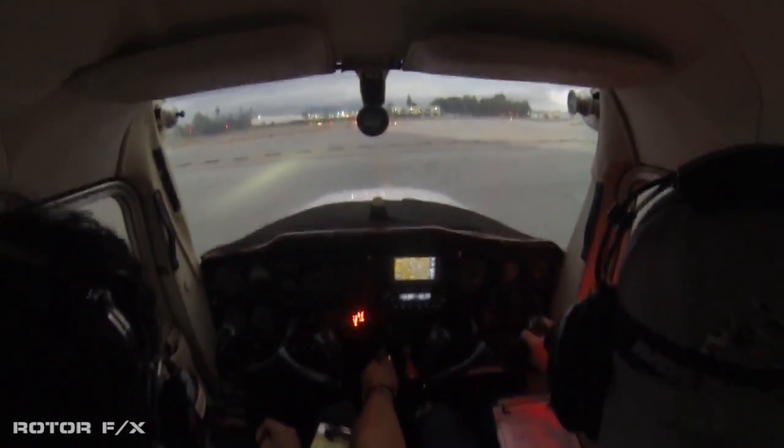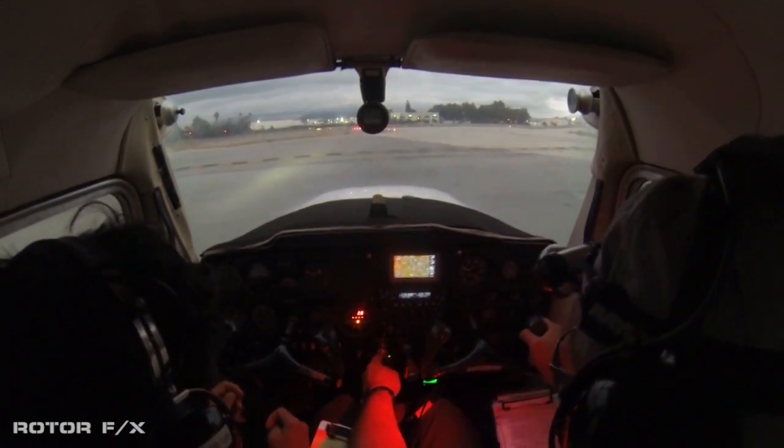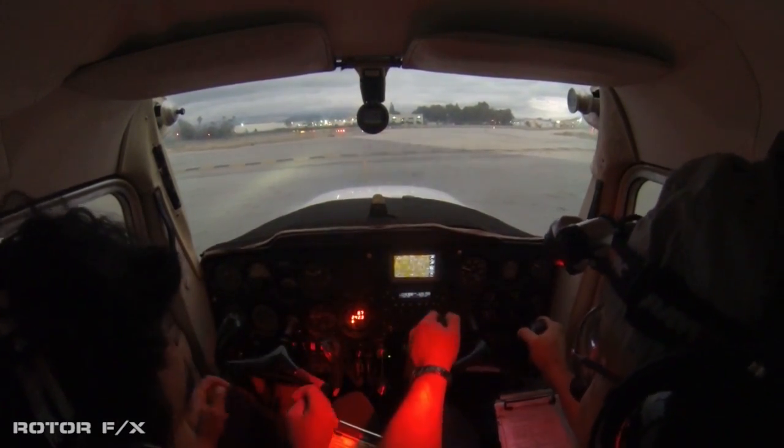Right there. Very good. Okay, you can take your foot off the pedals. You're not going to use them until we land. Just take them completely off so that I can steer. Yeah, like that. But you're going to be using this. Okay?